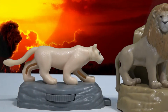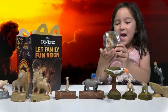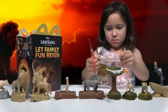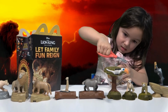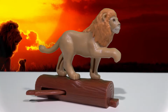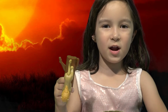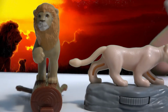Anyway, let's check bag number 10. I wonder who it can be. Yes, it's Simba! Let's cut the bag open. And take him out. There he is. The Lion King. He's also standing on the log. He can also make another African sound. So he's the last toy.